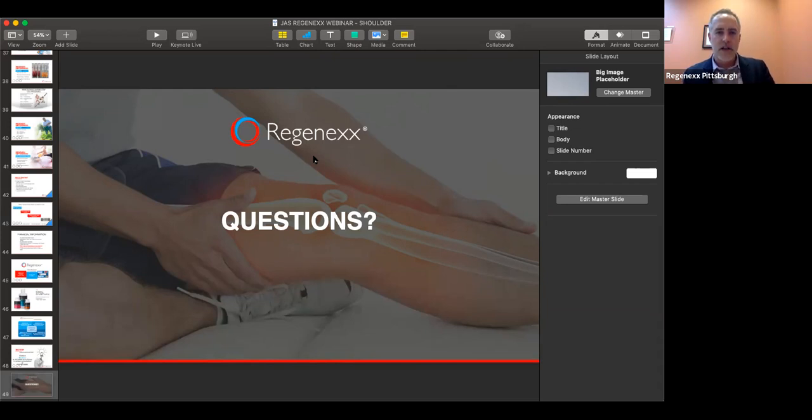Next question: is there a limit to how many stem cells can be injected if there is a large area of arthritis? There's not necessarily a limit to how many stem cells can be injected. I don't know how to answer this question. When we do our stem cell treatments, we have an average stem cell count of about 600 million to 1.5 billion. Some people are a little lower, some a little bit higher. So if you're getting in that range, you're getting a good stem cell treatment.